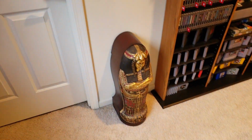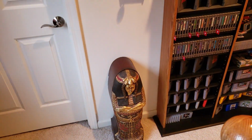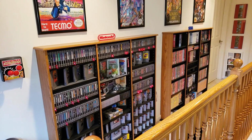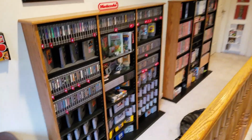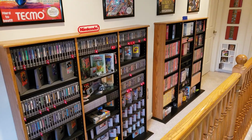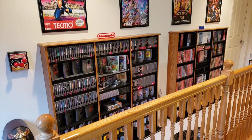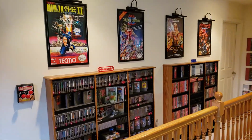And then over here, I've got the little sarcophagus, and that's another thing I got when I was selling furniture. And then we have the Hall of Video Games. So this is kind of the main show up here, at least. This is 10 years of collecting retro stuff. Now there's more downstairs, of course, but this is kind of the bulk of the cartridge-based video game collection. And I just love it. This has gone through a lot of changes over the years.